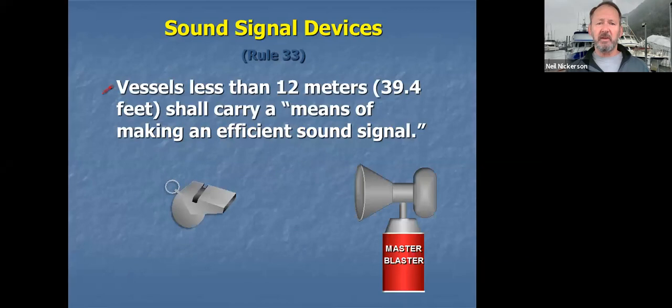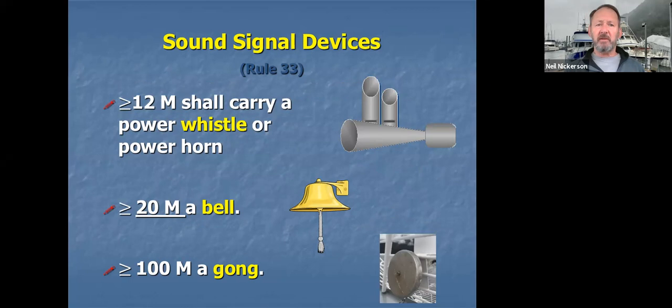So sound signals, first off, we'll get into some general rules. General rule, vessels less than 12 meters in length only have to have a means of making an efficient sound signal. It could be a whistle, could be an air horn. Some look just like bicycle pumps, but some means of making efficient signals. Larger vessels, though, have specific equipment requirements, and you're definitely going to need to remember these.